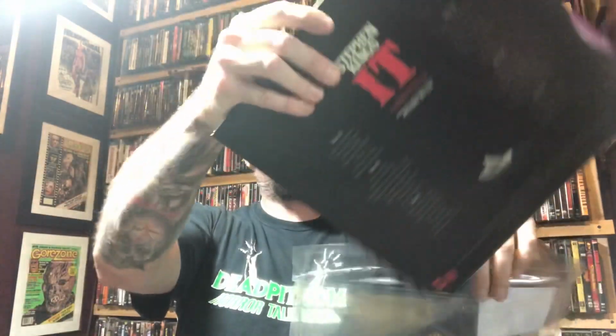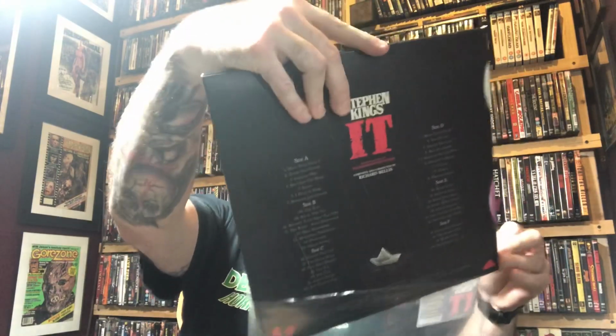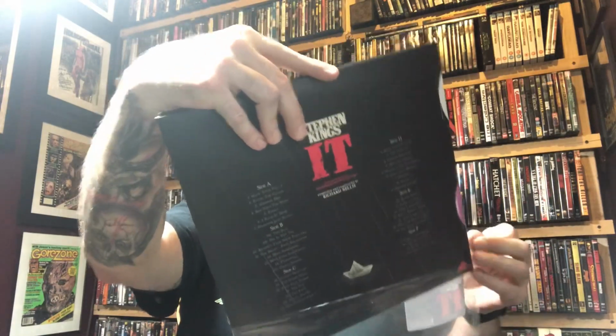So if you're wanting that, keep an eye out for it, because I have a feeling it'll be in high demand again, because that version right there came out last year. It was either 2019 or 2018 when this was re-released. And it went quickly again. So there's still a good demand for this. I don't know if it'll sell out again, but it is going to be available again soon.